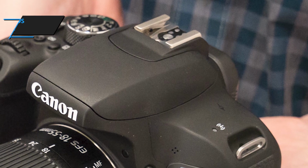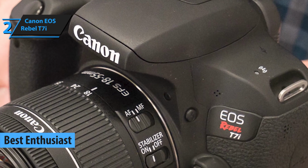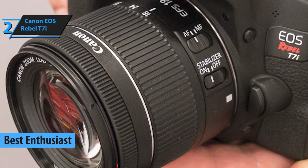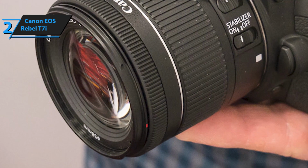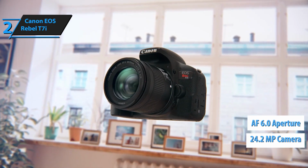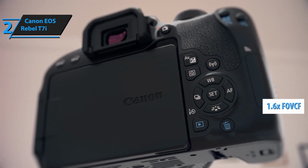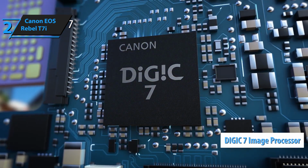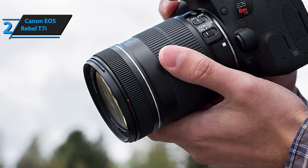If you like the EOS Rebel SL3, you will definitely love its older sibling, the T7i. There aren't that many major differences between the two, but there's a ton of subtle ones that set them apart. First and most notably, the EOS Rebel T7i is a 24.2 megapixel camera that rocks a f6.0 aperture, a 1.6x FOVCF, EOS integrated sensor cleaning system, and DIGIC7 image processor. Although some of these features are a bit outdated, the performance of Rebel T7i is still impeccable.